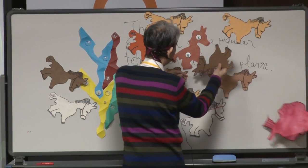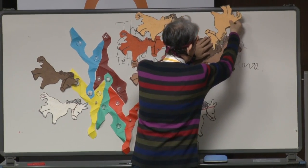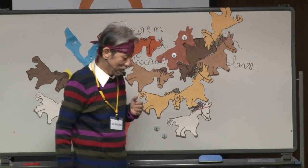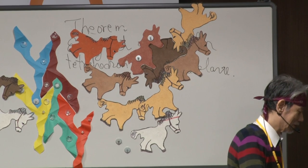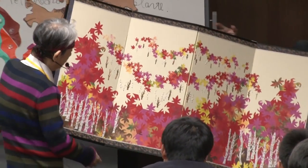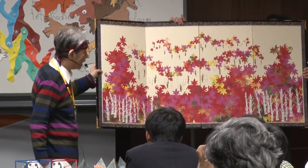Then you can tessellate like this, this, like this, okay? Something like this, and then you can continue. But this is not so interesting. So maybe, how about this? Autumn leaves, okay? Towadako, Oirase.